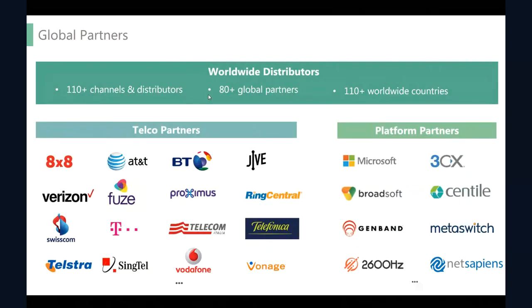They're also very strong with their partnerships. So very strong with the various platform providers, such as 3CX and BroadSoft, Metaswitch, Microsoft, as well as telco partners worldwide, including Telstra and a number of the telcos here in Australia, Vocus, TPG and Optus.